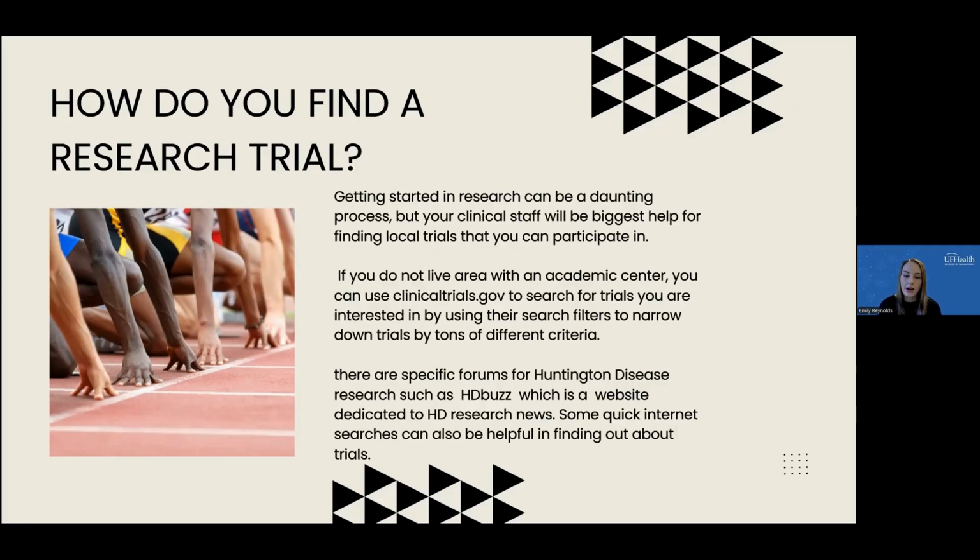Now, if you don't have the honor of having a big academic institution like UF near you, you can definitely use a variety of sites, specifically clinicaltrials.gov, where all research trials have to be registered. You can search through their criteria to find something that may interest you and that you may be appropriate for. They have lots of different little search features so that you can find those studies.